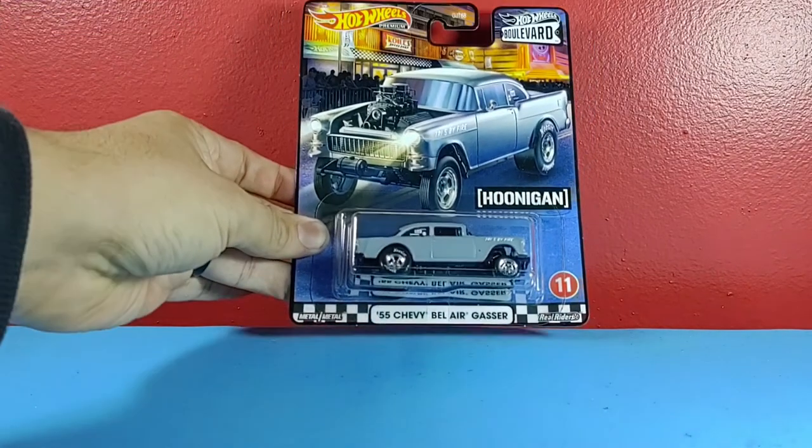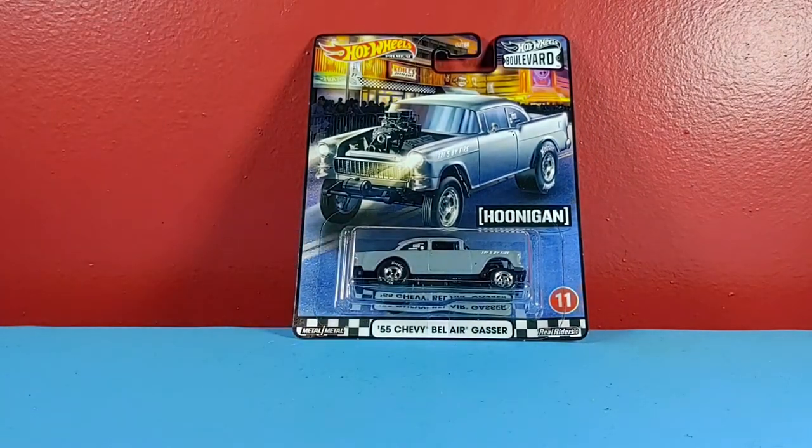All right, Treasure Hunters, we are back here in the studio, and we are going to be taking a look at the 1955 Chevy Bel Air Gasser. This one comes from the Hot Wheels Boulevard set, and I know what you're thinking.